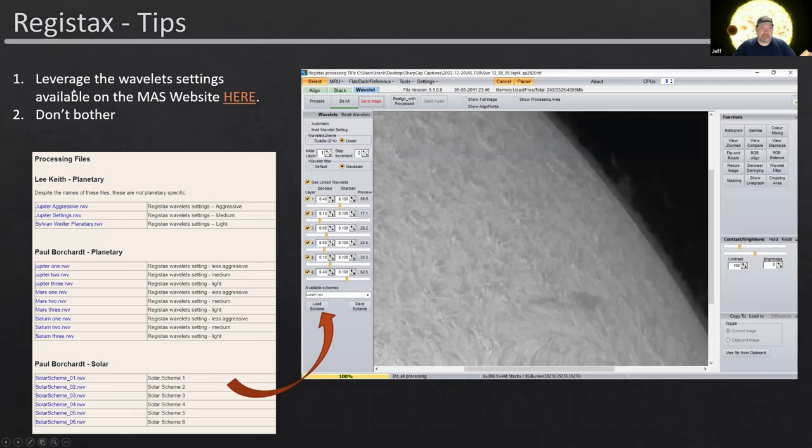Leverage the wavelets that are made available on the MAS website. So when you go to the MAS website, go to the members section, you scroll down a bit on the left-hand side, it says files or something like processing files, I think. And you can see Lee Keith and Paul Borchert have made available the settings that they use. There's a lot more than this that have been shared over the years through the Google group or emails or what have you. But these are the ones that are published on the site, and they're more than adequate to get you at least started.